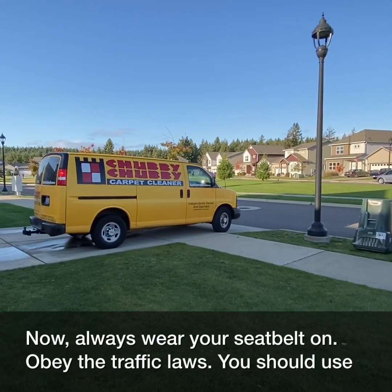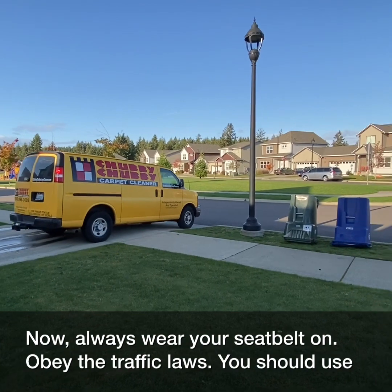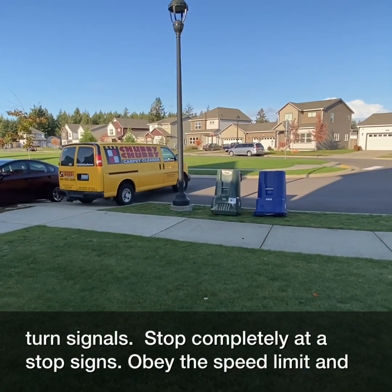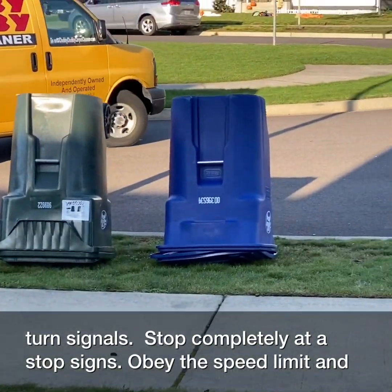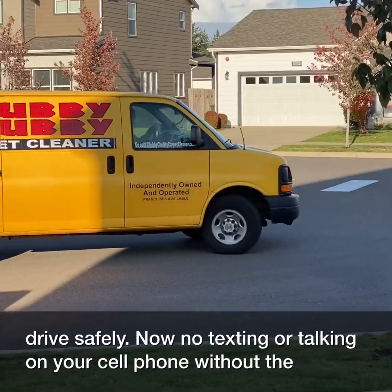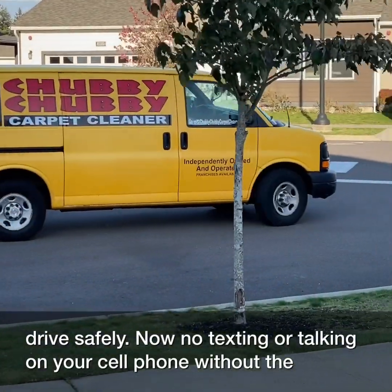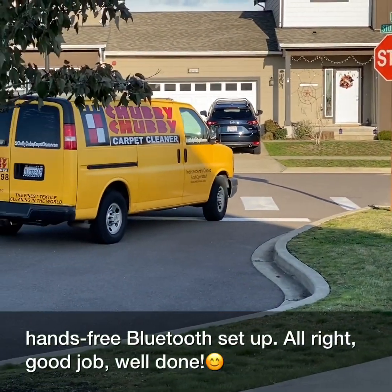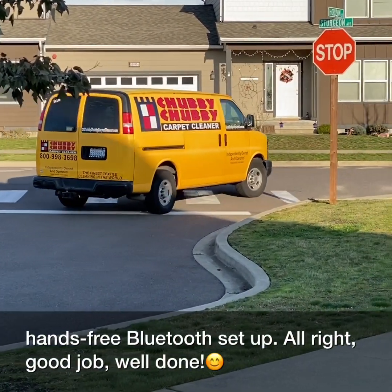Now, always wear your seatbelt on, obey the traffic laws, use your turn signals, stop completely at stop signs, obey the speed limits, and drive safely now. No texting or talking on your cell phone without the hands-free Bluetooth setup. All right? Good job. Well done.